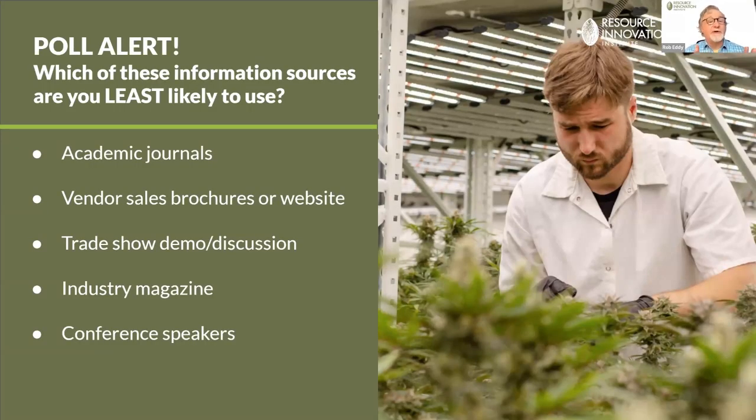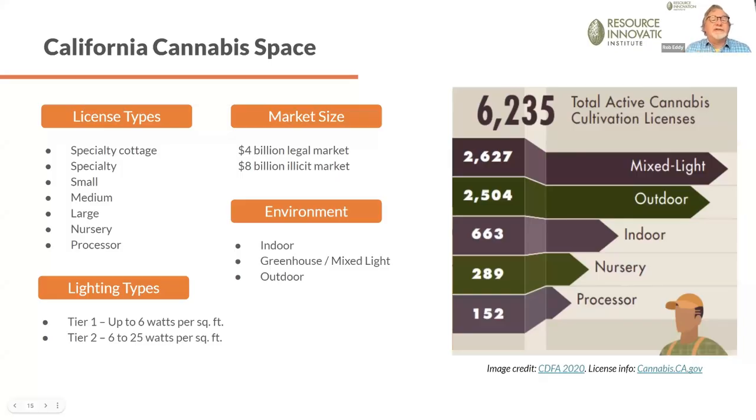Okay, before we do that, let's do another poll. This is one I wrote. I'm really curious about this. Which of these information sources are you least likely to use? I'm trying to figure that out, and how we can do a better job reaching folks who want to learn more about controlled environment ag. So of these 5, which is the least? So fill that out, and we're going to move on with this section.